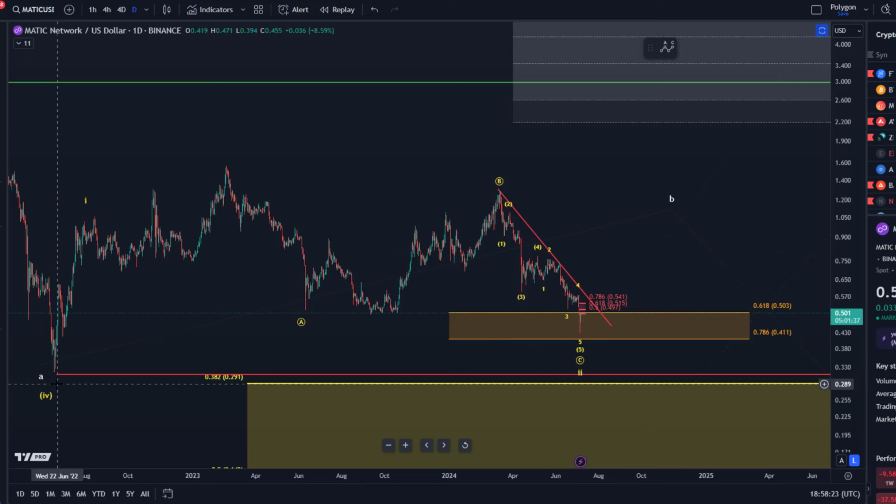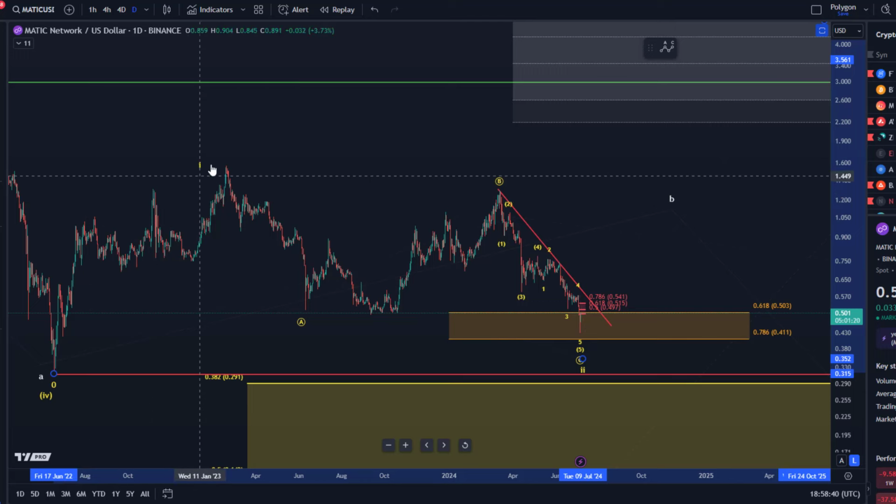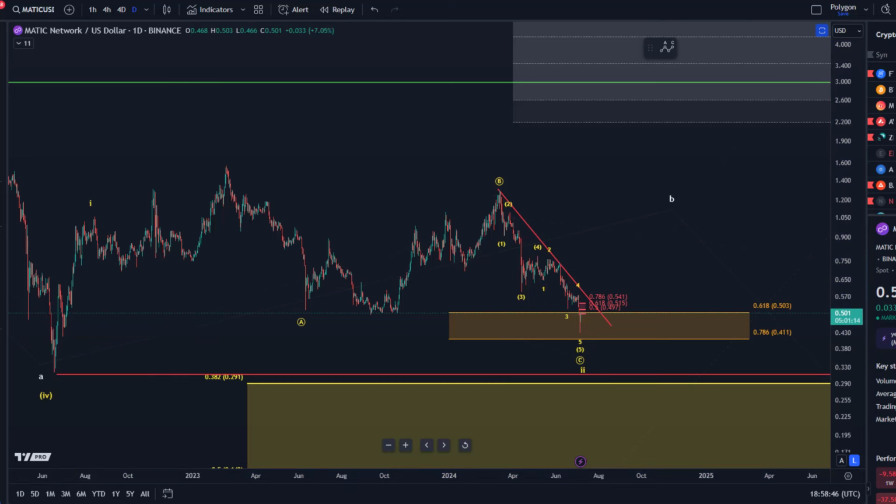The overall wave count suggests a large 1-2 setup on the daily time frame. From the June 22 low, we had a first initial rally into the August 22 highs. It can be debated whether the wave 1 top is here, or here, or here, but that doesn't matter so much. Important is that the invalidation point would be the same, which is the June 22 low, located around 31.5 cents. This is really the black and white invalidation point.